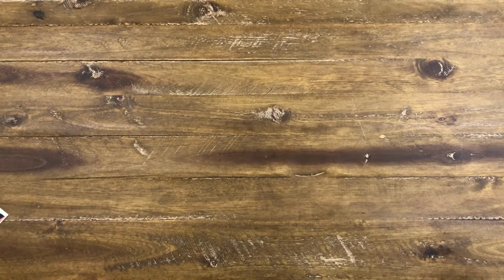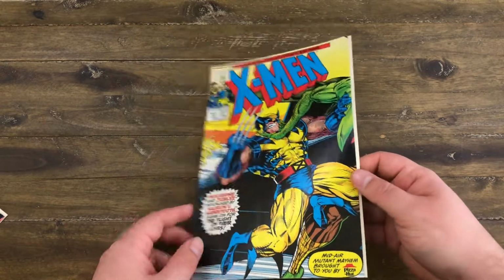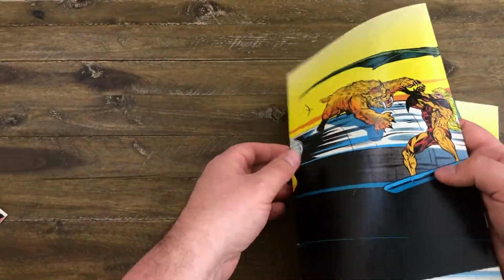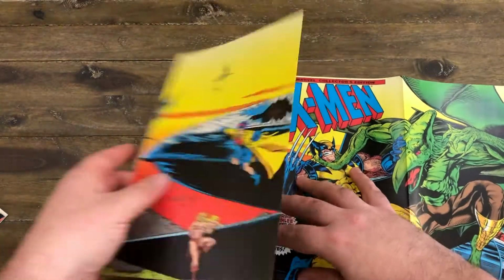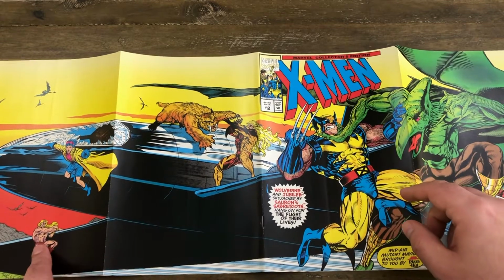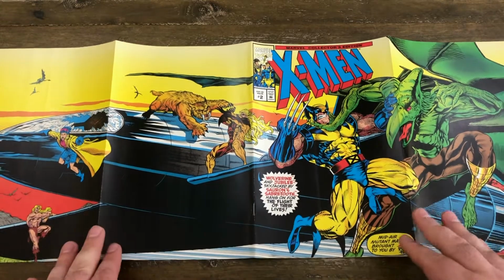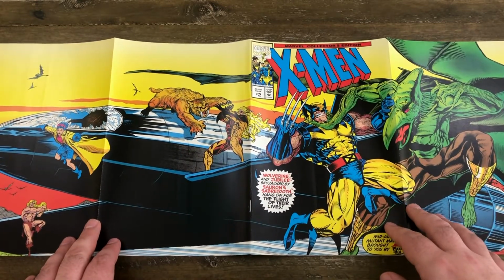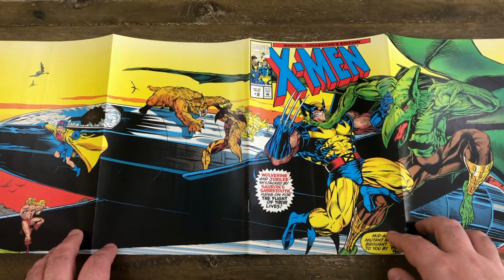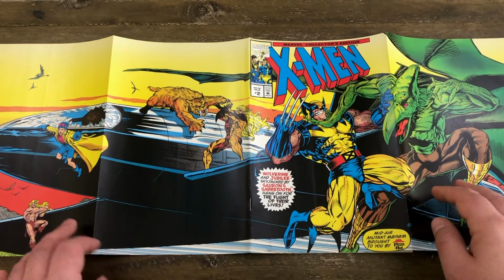Let's see. The second issue featured Wolverine and Jubilee, and they were taking on Sauron and Sabretooth. So let's take a look at this fold-out cover. And they're in the Savage Land. So you're also getting an appearance from Kazar, and I always forget his tiger's name. But that's a nice, I think it's like the Blackbird. There's Jubilee and Wolverine fighting Sauron. There's Sabretooth getting attacked by a legit Sabretooth.